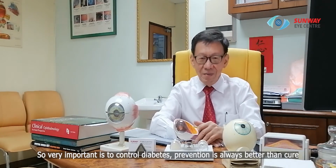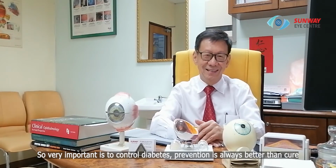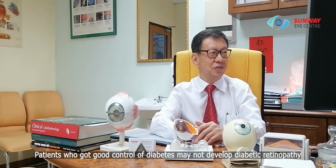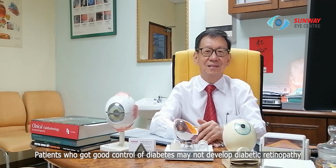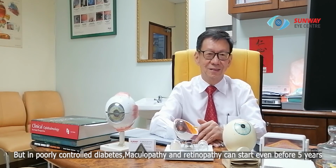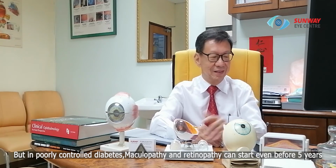So, very important is to control your diabetes. Prevention is always better than cure. Patients who have got good control of diabetes may not develop diabetic retinopathy even more than 10 years after diagnosis. But in poorly controlled diabetics, the maculopathy and retinopathy can start even before 5 years.